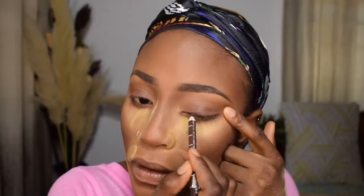So on an everyday basis, you don't want to use a dark eyeliner. I always prefer using brown. So I'm gonna tight line my eyes with my brown eyeliner. I'm gonna use mascara and I'm gonna go all up in my lashes.